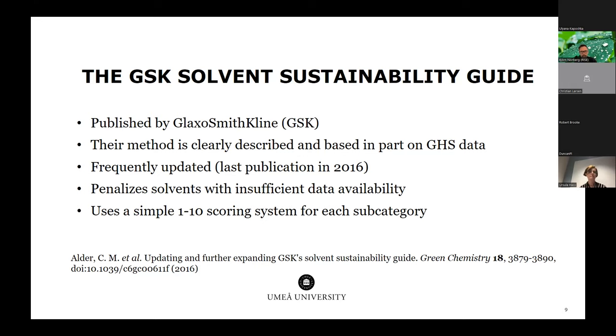And they also use a simple 1 to 10 scoring system for the subcategory, where 1 is basically not a green solvent, a bad solvent, a toxic solvent. And a 10 is a very good solvent. And this makes it very easy to compare as well, because you just put a number on each solvent that then represents the greenness.